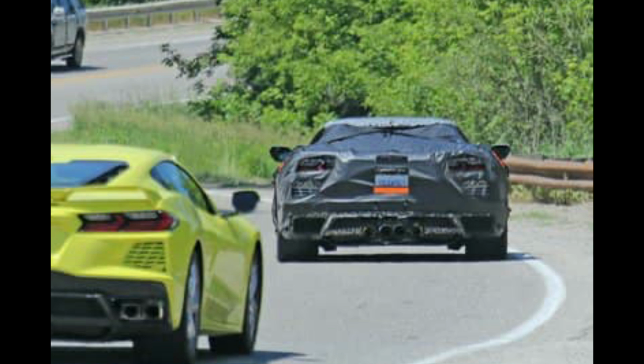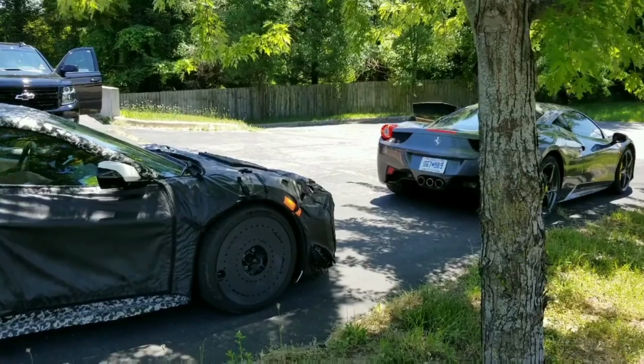But anyway, I'll throw that in right here so you guys can see and hear a little bit more of the car. Check it out. Let me know what you think down below.